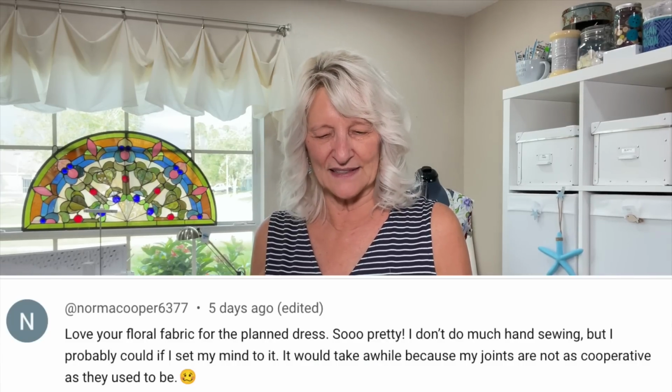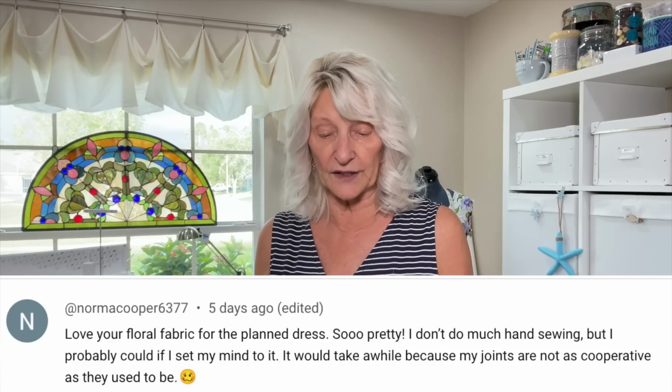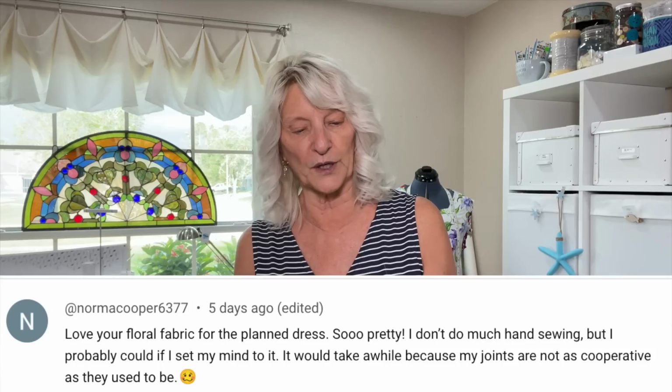Norma Cooper says, I don't do much hand sewing, but I probably could if I set my mind to it. It would take a while because my joints are not as cooperative as they used to be. Boy, that is a fact of life, isn't it? For those of us that are getting older, I have trigger finger, so my hands get caught like this sometimes, and I can't get my middle and ring fingers to let go and come up again.